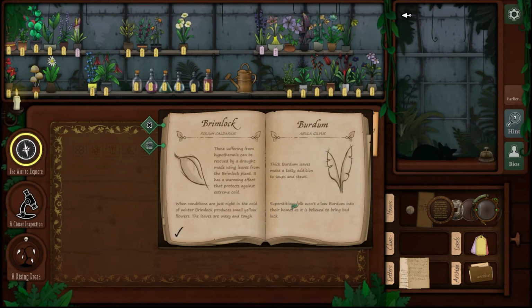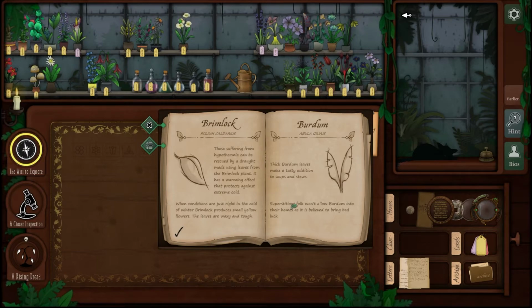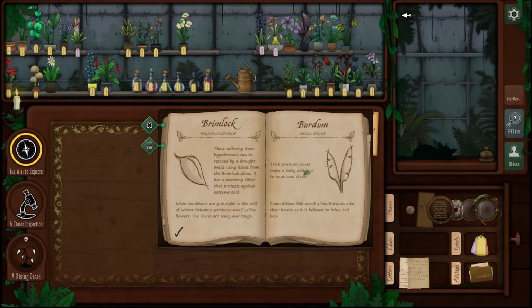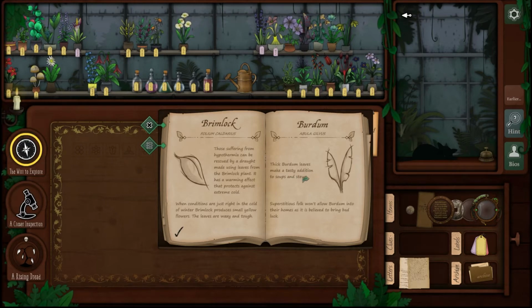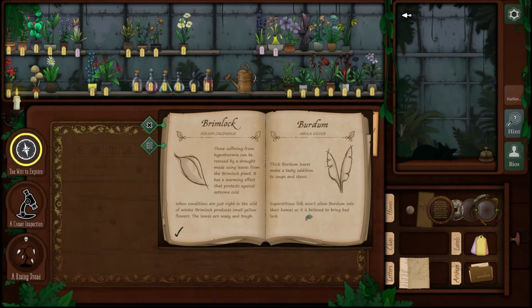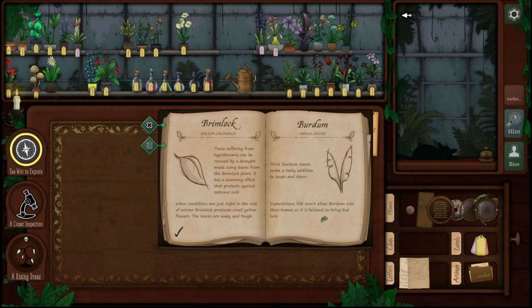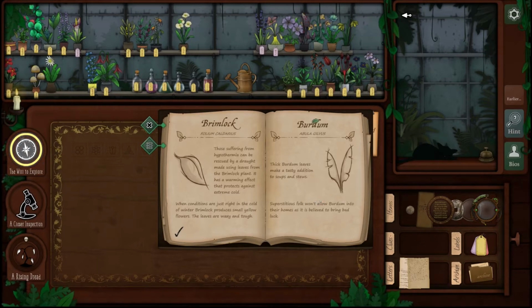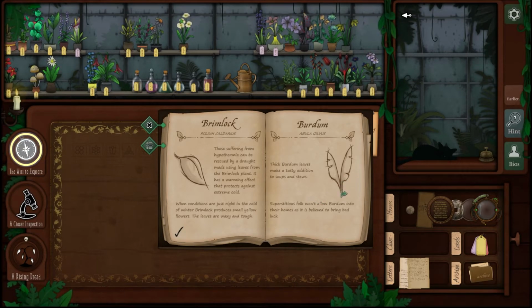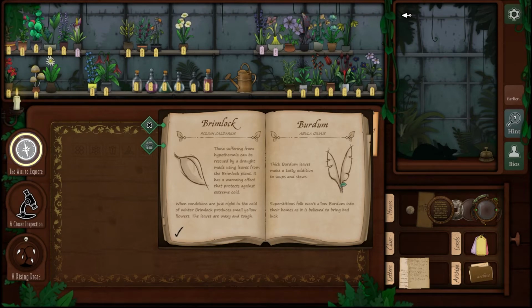Burdum. That looks thick. Burdum leaves make a tasty addition to soups and stews. Superstitious folk won't allow burdum into their homes as it is believed to bring bad luck. None of these really look like it.